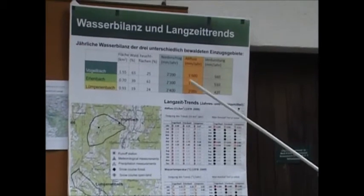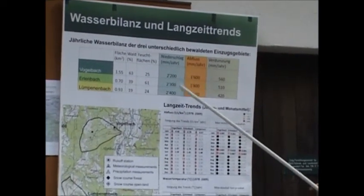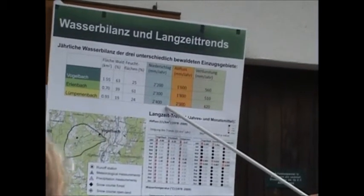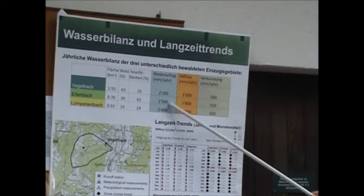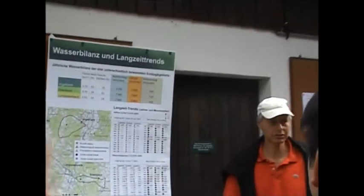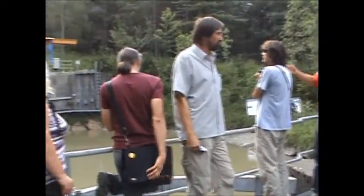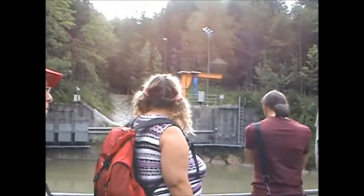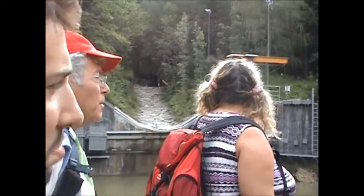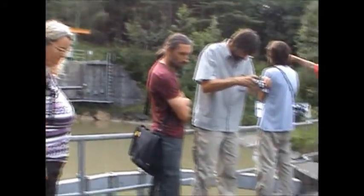Okay, here you have an idea about the hydrology. This is the average yearly precipitation at Vogelbach, Erlenbach and Lippenbach. So here you have slightly more precipitation than at the Vogelbach. It's a little bit more than 2 meters per year. So that's about 1 hour maximum. I mean, it's very rapid. We have some reference points.